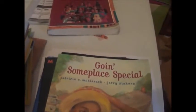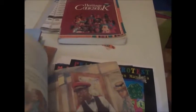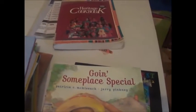So, Going Someplace Special. This was a favorite when the older kids were little. This little girl, Trisha Ann, is going to town. And there is some mention of Jim Crow in the story, but honestly, my older kids understood just fine. They didn't have any problem when they were younger. So I wouldn't say it's anything too far out there that they couldn't understand, and something for you to discuss with them. So there's that. Great author.